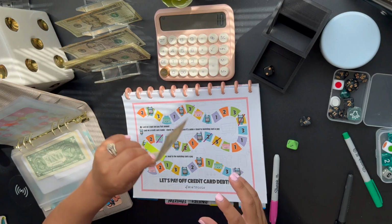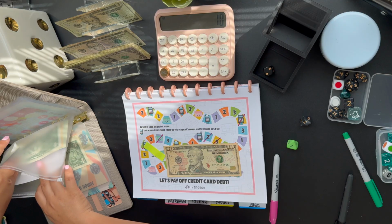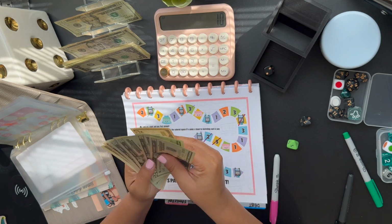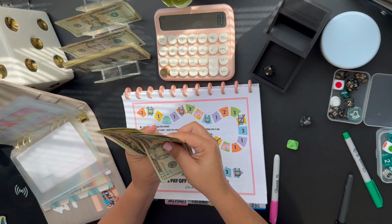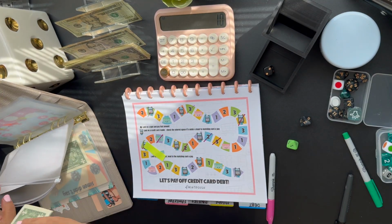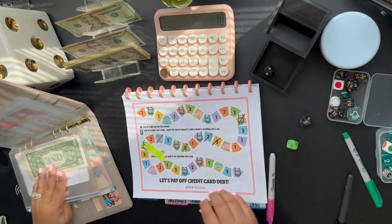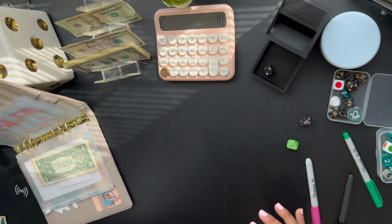All right, so we're gonna put in 10 in here, and so far in Let's Pay Off Credit Card Debt, we have been able to save 20, 40, 60, 80, 90, 101. Guys, 101. We can make another $100 payment. I love it. Love it, love it. Okay. All right, moving along.